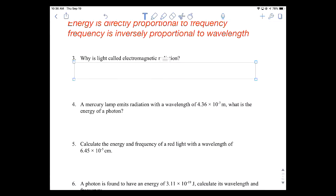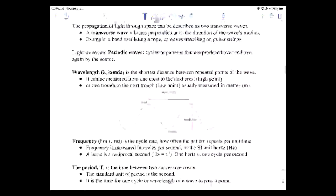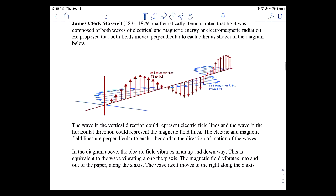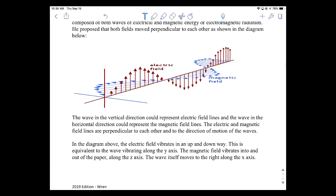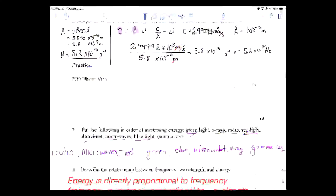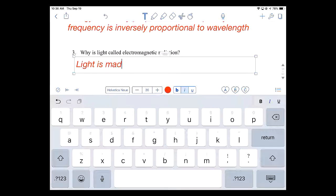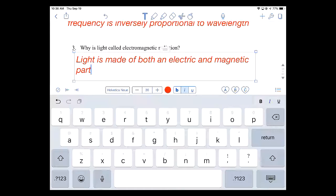Yeah. So if we play around with our little definition we used earlier. Mathematically demonstrated that light was composed of both waves of electric and magnetic energy, or electromagnetic energy. Okay. So I think we can work with all that. I'm going to try to use both. I try to use your language if I can. So it is made of both electric and magnetic parts.